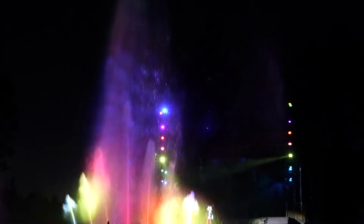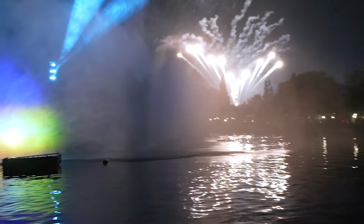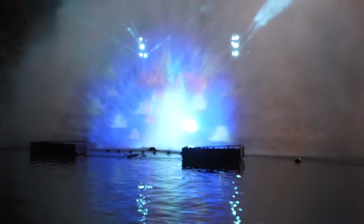And then after, if you did the earlier show, which we did, then you get the fireworks, and it's a really good view because we got right at the rail. So that was good without waiting at all. It was like 5 minutes after the show, go, boom, railing, then fireworks shows.